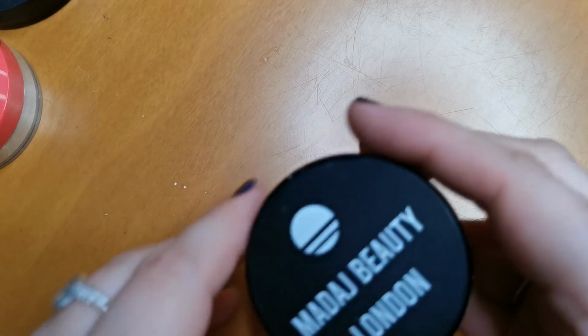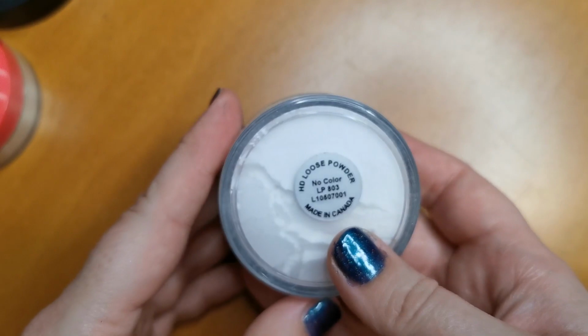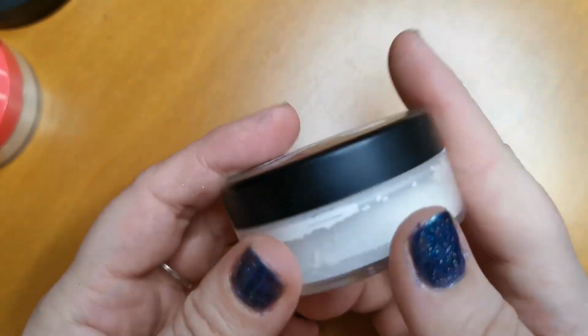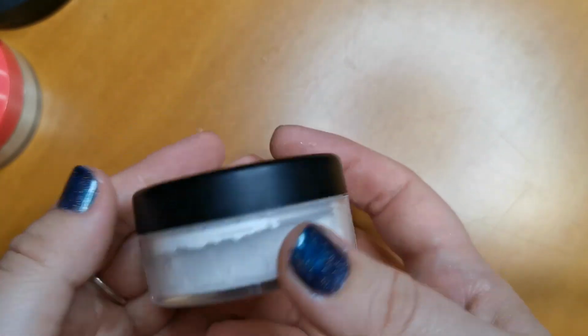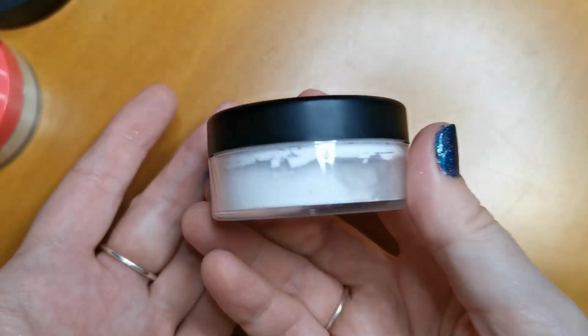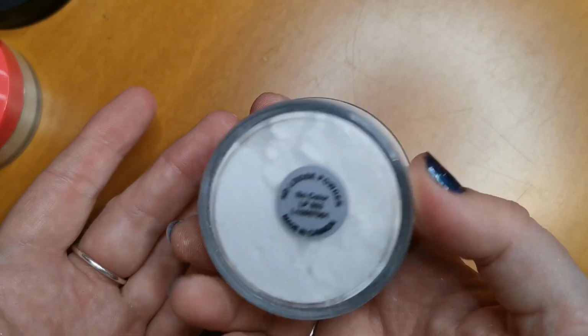And we have another UK indie brand. So this is Madaj Beauty London. This is the HD Loose Setting Powder. HD Loose Powder, no colour. This is beautiful, so finely milled. I highly recommend it. Again, Madaj Beauty does just amazing products. I'm very fortunate to be on their PR list. However, I did buy this myself.